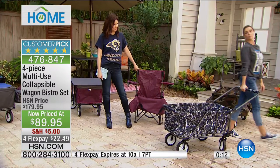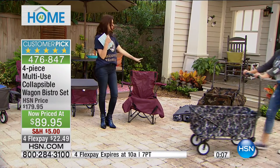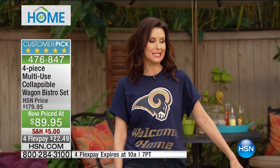And I have fallen in love with it. I'm leaving with this one. There she goes. She's going to walk away with a digital camo. We have only 30 left in the plum. Every one of those plum will sell out. So if you have your eye on the plum, this is the time to get it.